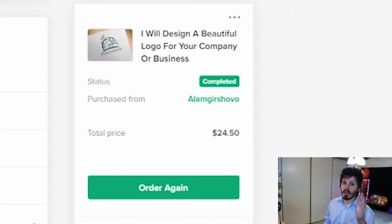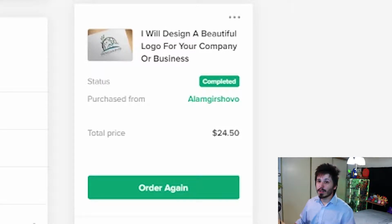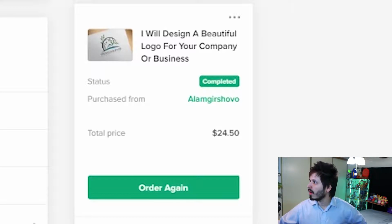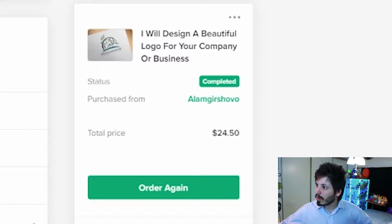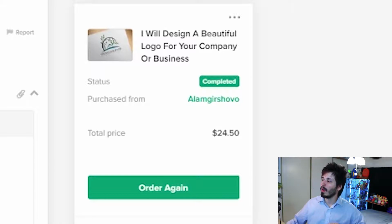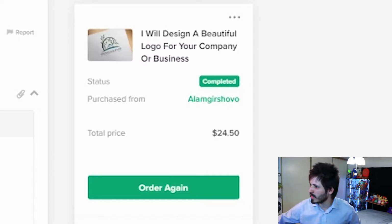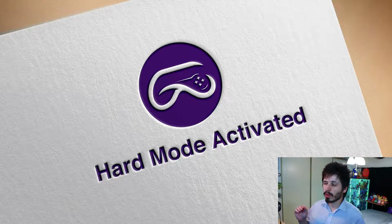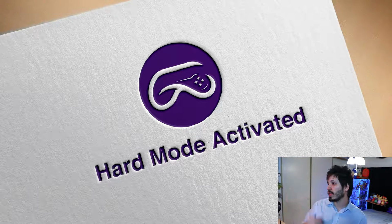Okay, now for the third artist, I actually went with one that was a little bit more expensive. It was basically $25 for this one, from, I'm going to butcher this name, Alam Grishovo. And his was supposed to be a beautiful logo for a company or business. Now for the third design, this was supposed to be a little bit more sleek, more of a company logo, and this is what he provided me.